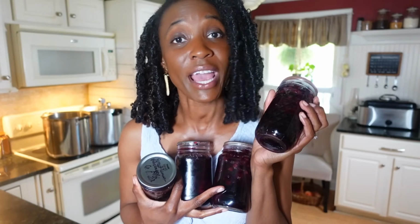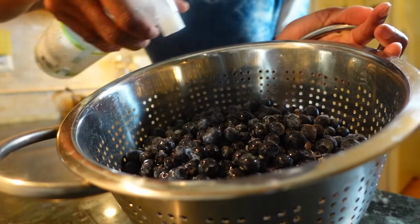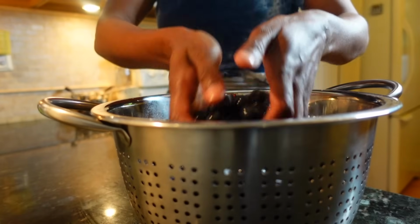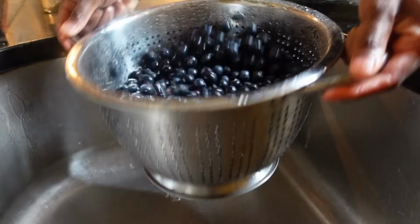Goodness, with all of these berries coming in, y'all know now is the time to can up all of your sauces, your jams, and your jellies. Y'all, it is not even a joke when I tell you I am canning all the blueberry pie filling I can. If you've never canned anything before, making blueberry pie filling is a great recipe to try. Let me show you how easy this recipe comes together along with ideas on how to use it.